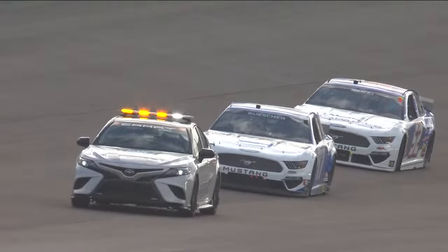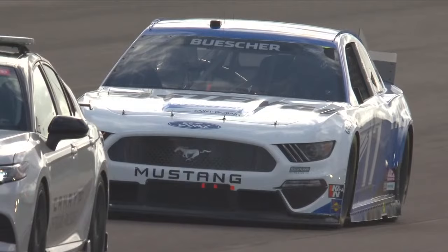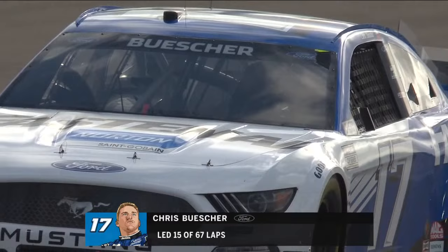Chris Buescher, everything going his way today. He has led his first laps at Homestead-Miami Speedway and now has led 15 of them, which ties the most he has ever led in a Cup race, which was 15 laps at Talladega. Got that Mustang rolling today.